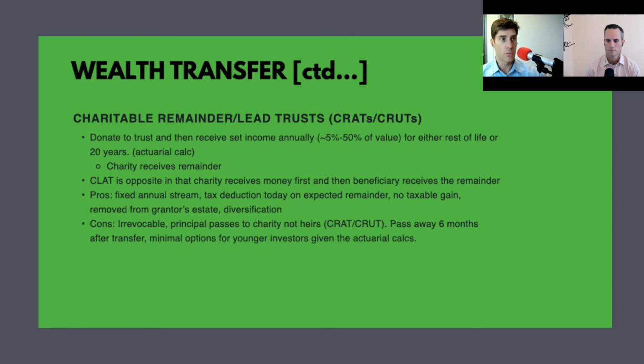What happens there is, let's say that $100,000 example again, I give it to the trust, the CRAT. I pay no tax at that point. And then based on some actuarial calculations, I will get a monthly payment, almost like a pension. Let's say 5% of the value, I get $5,000 per year, and that amount is based upon my life expectancy, depending on how old you are, or no greater than 20 years. So there is an actuarial calculation. Usually, younger folks have to go with the 20 years limit. Older folks can get away with length of life expectancy.